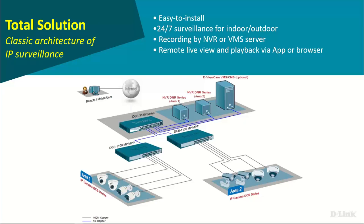So here's more of a classic architecture. So this is more like what an older solution would look like. Craig, do you want to look at this in a little bit more detail? Yeah, so we say it's an older solution. This is certainly what you would have been purchasing over the last 3 years.